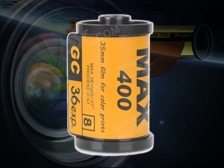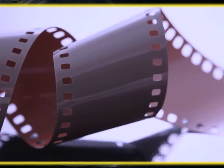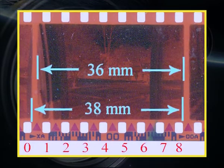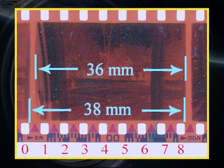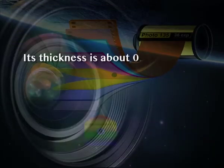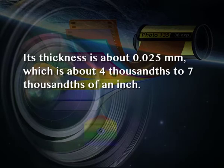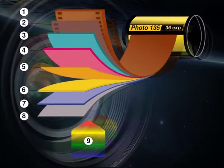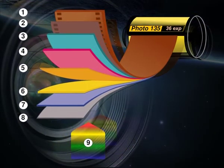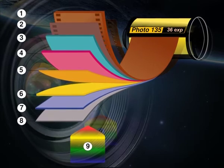A typical can of film roll contains a long strip of plastic that has coatings on each side. The heart of the film is called the base, which is actually a transparent plastic material. Its thickness is about 0.025 millimeter, which is about 4/1000ths to 7/1000ths of an inch. The shiny side of the film is its backside. It has various coatings that are important to ensure smooth physical handling of the film in manufacture and in processing.